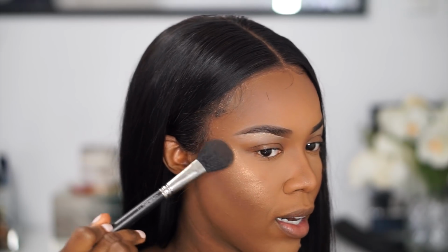Highlighter I'm going to be going in with is my Maybelline Master Chrome Highlighter. This is in the Molten Gold shade, and I'm still using the same brush right on the highest of the highest points because this highlighter is blinding. Like, seriously, come on. I'm just gonna set my face so that it could just set while I'm doing my eye makeup. Look at my skin.